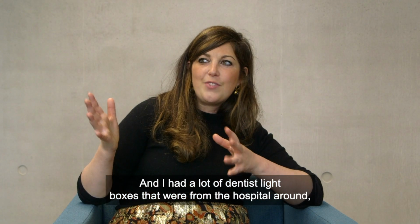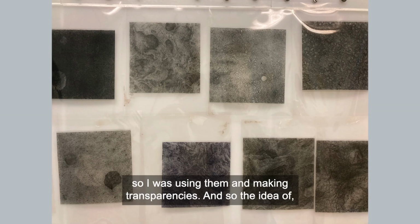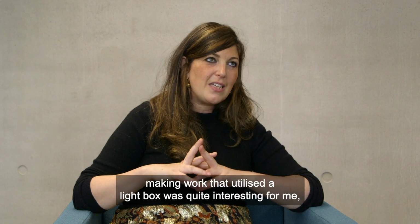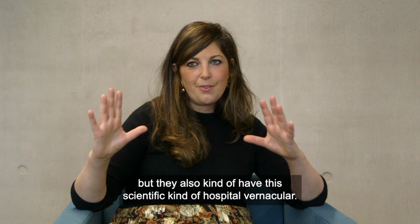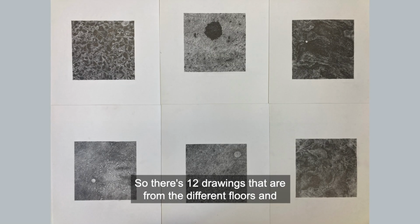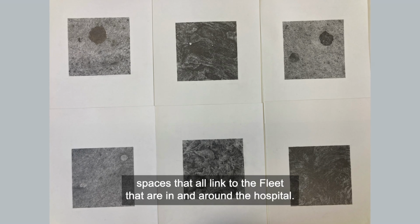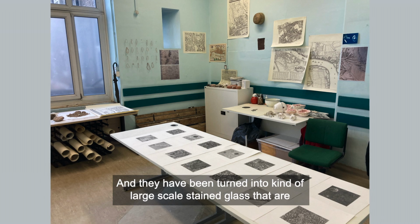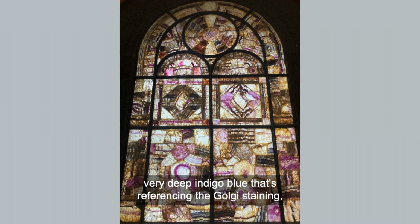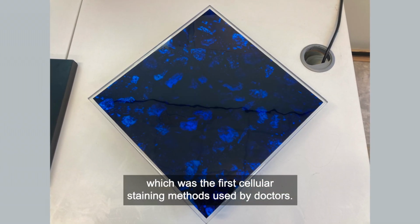And I had a lot of dentist light boxes from the hospital around, so I was using them and making transparencies. The idea of making work that utilised a light box was quite interesting for me, because they do look like windows formally, but they also have this scientific, hospital vernacular. So there are 12 drawings from the different floors and spaces that all link to the Fleet, in and around the hospital. They have been turned into large-scale stained glass in a very deep indigo blue, referencing the Golgi staining, which was the first cellular staining method used by doctors.